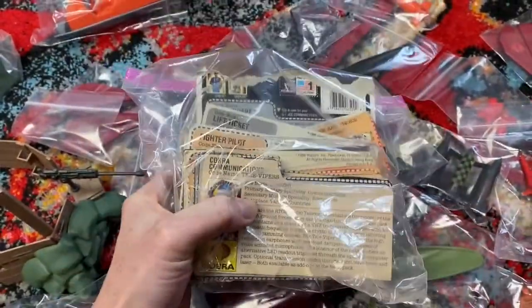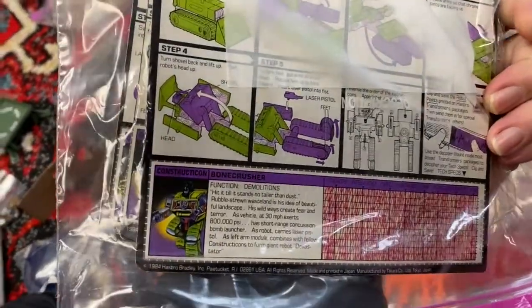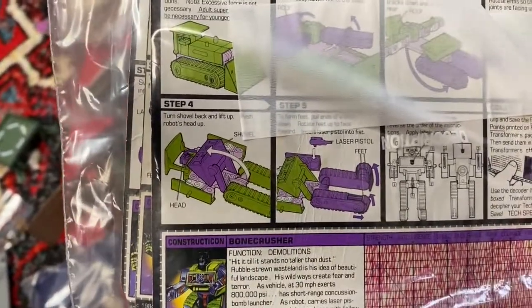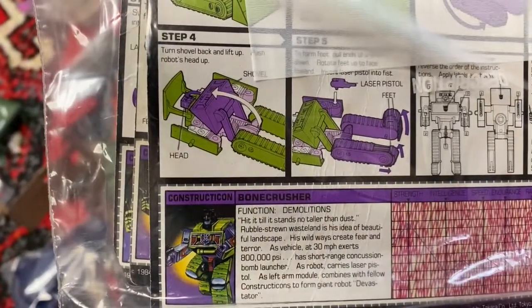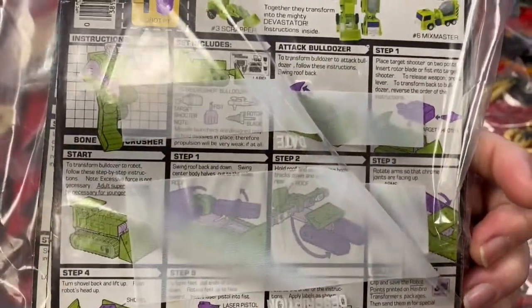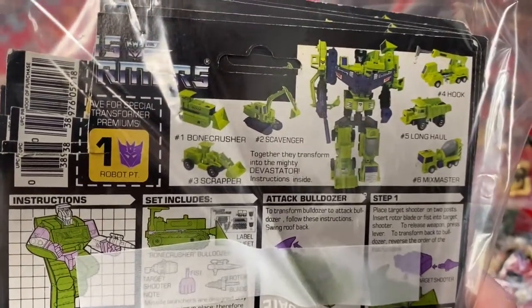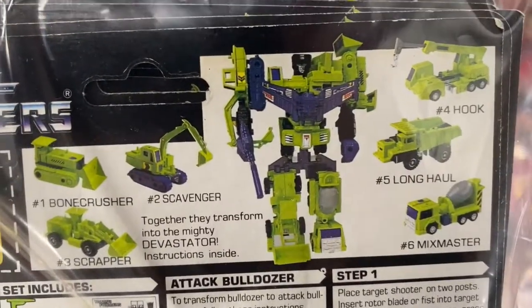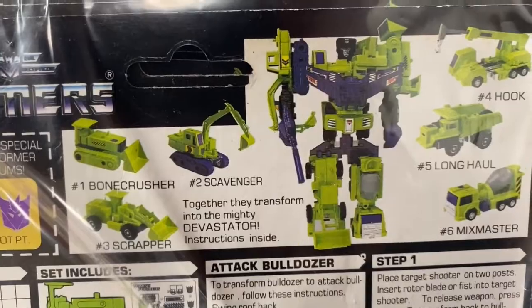They have value. Here's some for Transformers. These are six different ones that were Transformer pieces. The thing that was interesting about these is that not only were they a toy by themselves, like a little dump truck, or like a little tractor type thing, it's called the Bone Crusher, but these actually, I guess there's six of these, you put them together and connect them and it would turn into, I believe this is called the Devastator. Yep, together they transform into the Mighty Devastator.